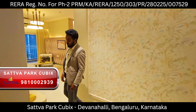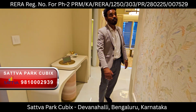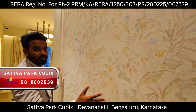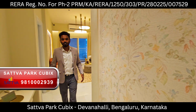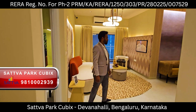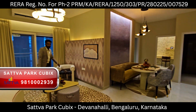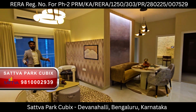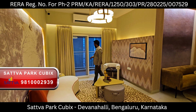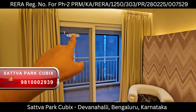Once you enter, you have this foyer area. You can have your shoe rack here, and in this area you can put some good paintings or a flower pot. Once you enter, you get the vibe of your own house. This is an L-shaped living cum dining area, where we have given a dedicated dining area and a living area too. The living area is attached to your balcony here, and this is toughened glass.